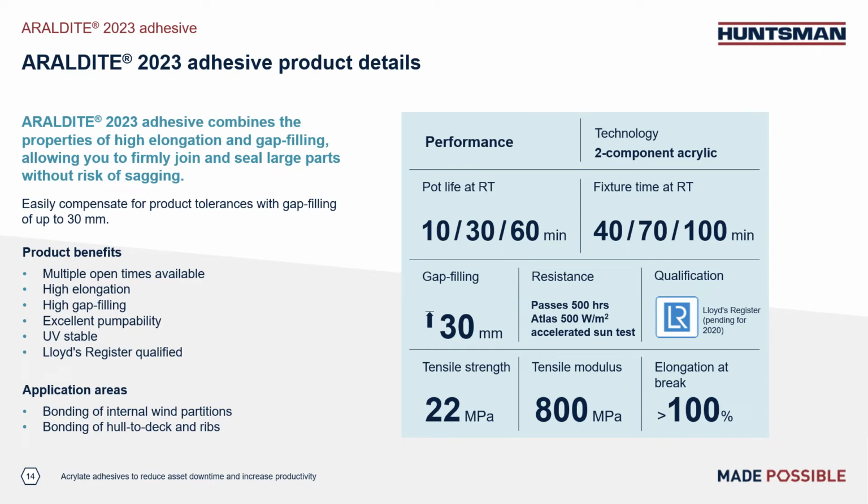Some OEMs are looking at ARALDITE 2023 for the LEP bonding. Customers like its color, bright gray. Also, that is UV resistance, as it will avoid the need to repaint. When up in the tower, the color difference cannot be distinguished from the color of the blades, nor of the nacelles. ARALDITE 2023 can firmly join and seal large parts without the risk of sagging.